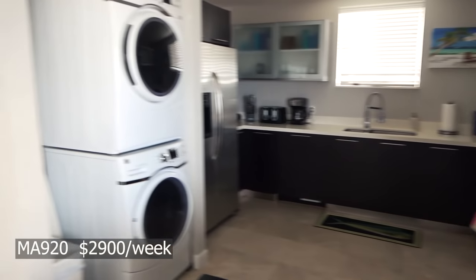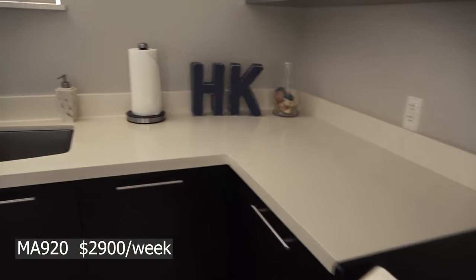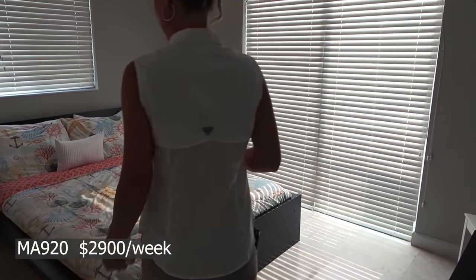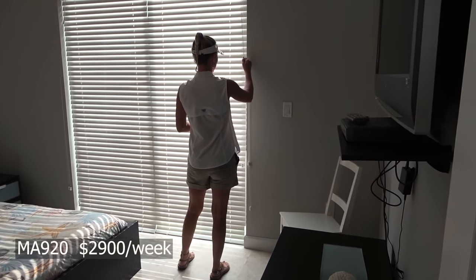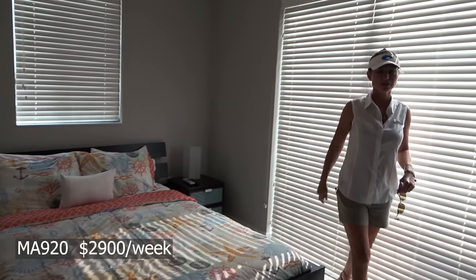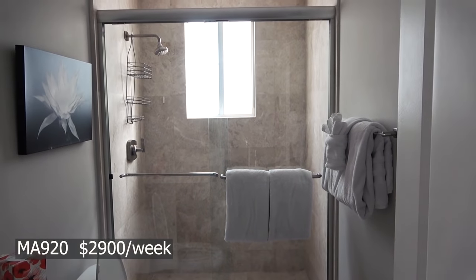Small but functional kitchen. No trouble accessing your laundry, that's for sure. You can cook dinner and do your laundry at the same time. Kind of like that, though, because you'll do a lot of towels down here. Nice little bed with what kind of view? Street view. Well, you're right, street view. That's fine. We'll just keep those closed. Nice bathroom.